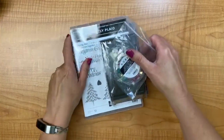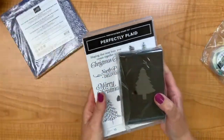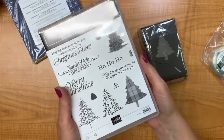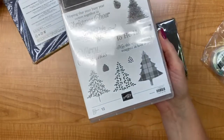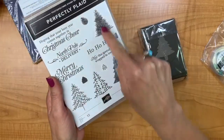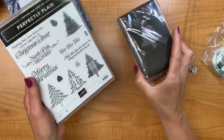And I'm not done quite yet. I've still got more. So this guy here, and I realized that I didn't order this paper, and I thought I had. So Perfectly Plaid. I actually got this set free for a challenge that Stampin' Up issued in selling the Daisy Lane stamps out of the new catalog. So this was a great freebie for me. It's got 4 trees, and then it's got a punch that goes along with it. So that is the bundle as well.